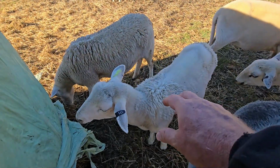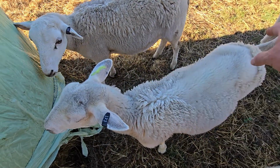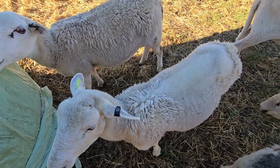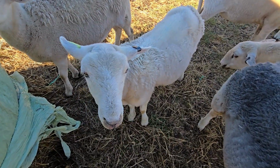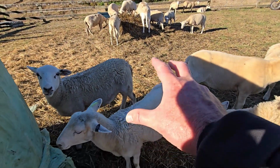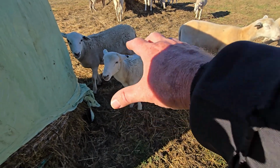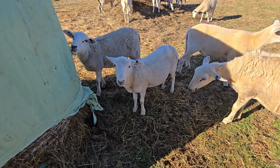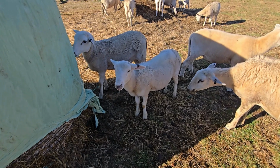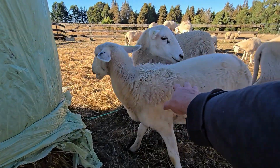So this is the sort of ones that I drenched last time. Very late born, out of not a good ewe. This one was not meant to happen. It was actually out of a cull ewe. Hey, were you? You weren't meant to happen. I'm really working hard to try and avoid those lambs, but most sheep farms of any size are going to have those crappy little lambs that look like that. But of course they don't want to show them on camera.